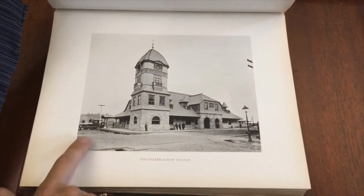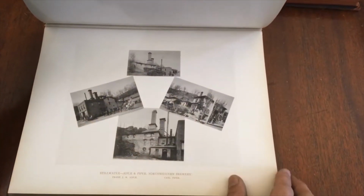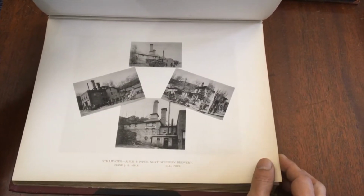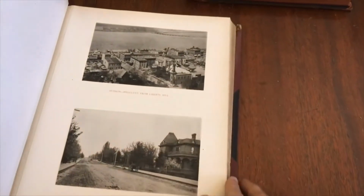Oh, there's the railway station. There's an early railway train there. And there's people standing outside. These are very nice little early views of a brewery, the Stillwater Apple and Piper Brewery, with people there. Okay, here's Hudson, a bird's eye view.